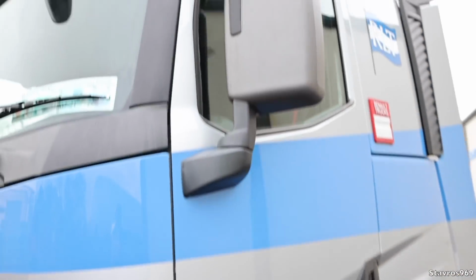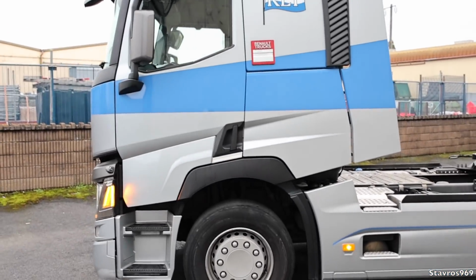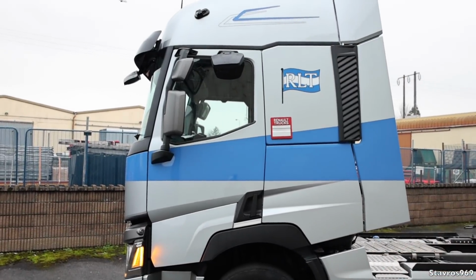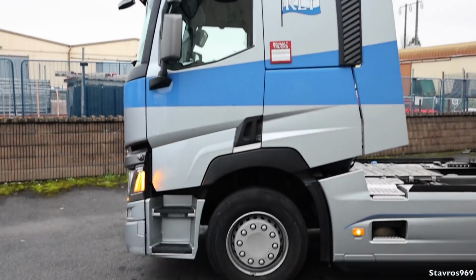Okay, let's continue walking around, just giving you a look. Now, one thing about the side profile of these trucks, there's a lot of lines going on, but it's as if they're not properly paired up with anything. It's kind of not cohesive looking, if you would like to describe it like that.